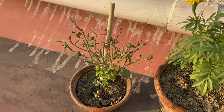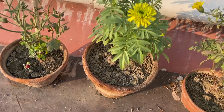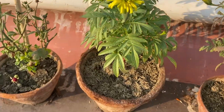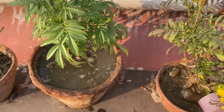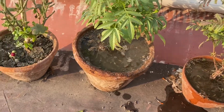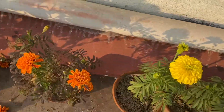I apply fertilizer. And you can see that the soil is a little bit dry right now, even though it has been watered today morning. So flowering plants require more sun, and if it's in a terracotta pot, it gets dry faster. So you will have to water it again in the afternoon. So that's the thing. Oops, it overflowed, but that's pretty much something that you are not supposed to do.